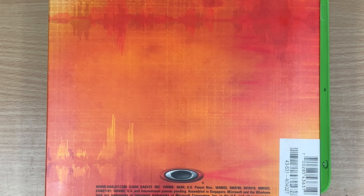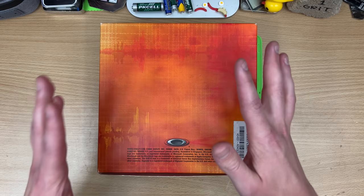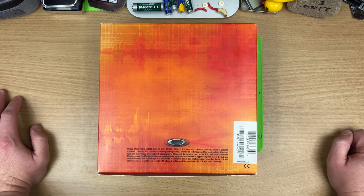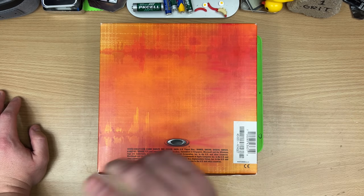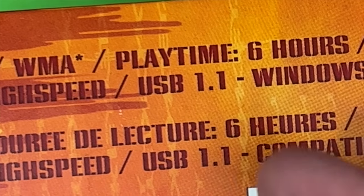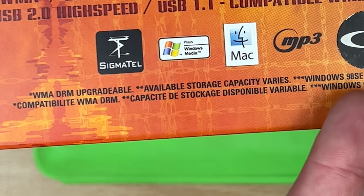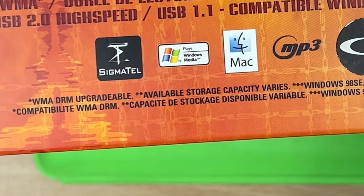2004. To give you a vibe on that, this model of iPod had only just come out. Yeah, this is when it was booming. MP3 players have been out since 1997 and they were almost illegal at one point. So by now, a lot of the scariness has been worked out. Oh my gosh, mate, it does USB 1.1. Oh man, look how many asterisks they have. That's how you know something's big business.